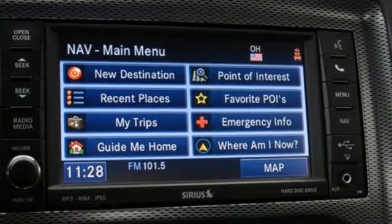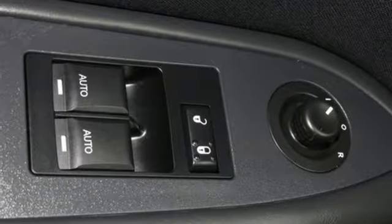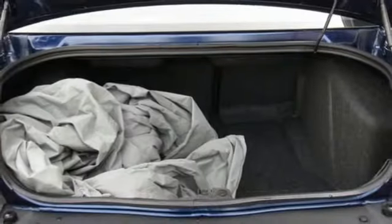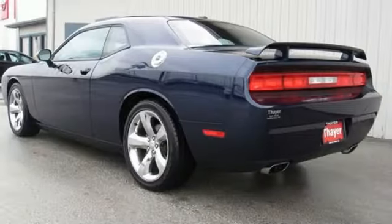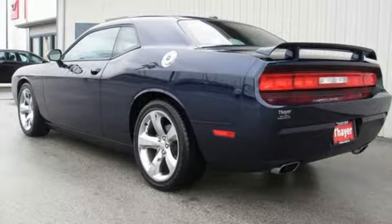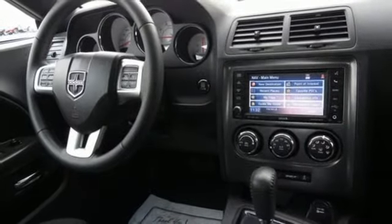HEMI engine, gas pressurized shocks, aluminum wheels, Bluetooth wireless audio streaming, keyless go, manual tilting steering column, external memory control, manual telescoping steering column. You connect with Bluetooth, and manual transmission.